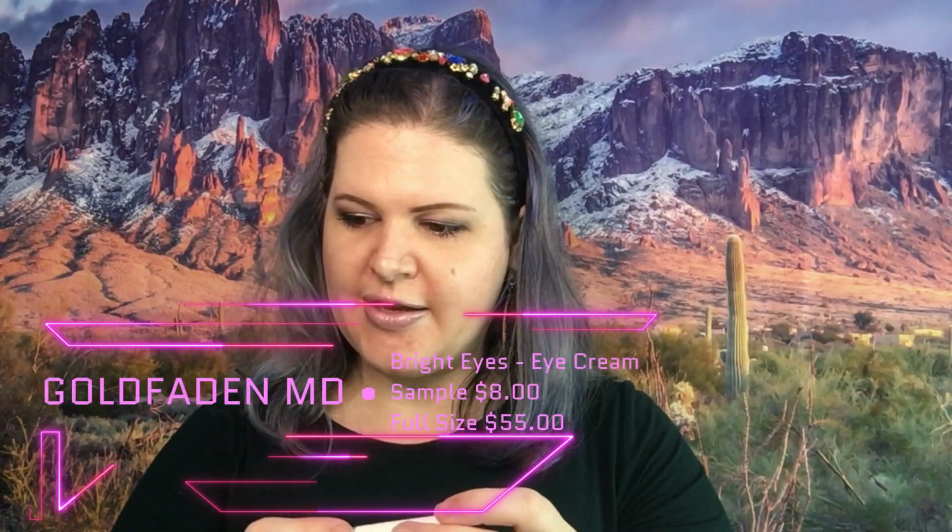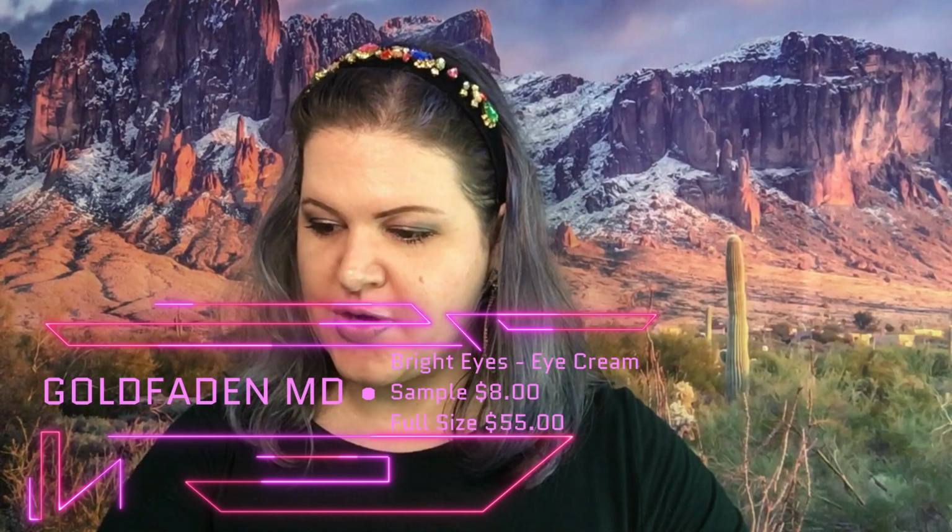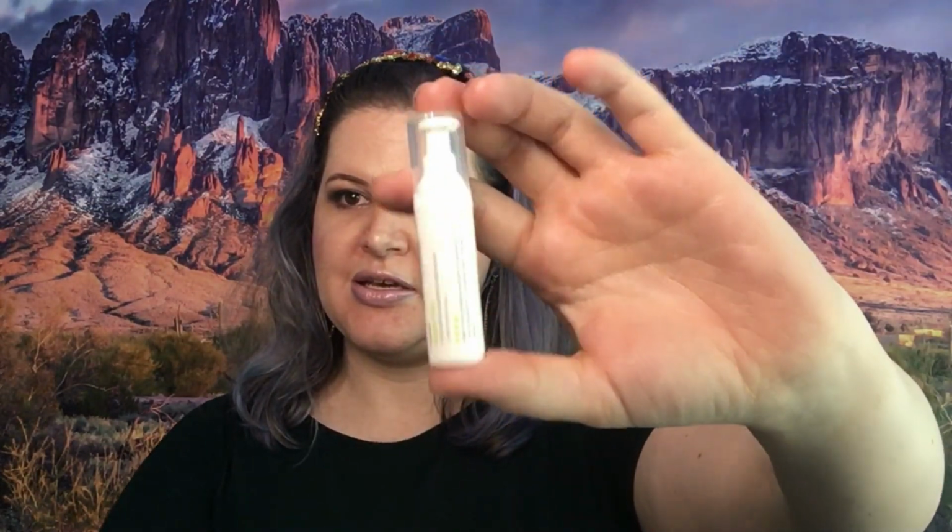Next item we have here is Gold Faden MD Bright Eyes Bye Bye Dark Circles. The doctor approved brightening eye cream reduces the appearance of under eye darkness, puffiness, and fine lines for a more luminous and youthful glow. Perfect for all skin types. So that is what that looks like. This is a sample size. Let's see, can you see it? There you go. And I would assume it doesn't have much scent. It has a little bit of a scent, but nothing I think would irritate. So that is a nice item.